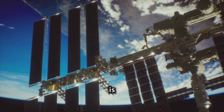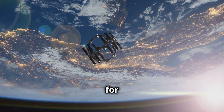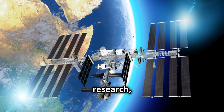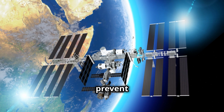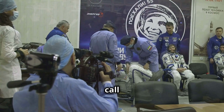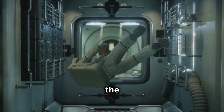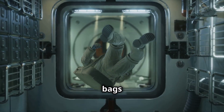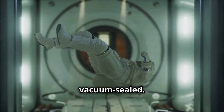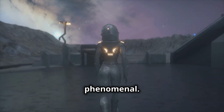Life on the ISS is both exciting and challenging. Astronauts from different countries stay for about 6 months per mission. Their daily activities include scientific research, exercising for 2 hours to prevent muscle and bone loss, and regular maintenance. They also get to video call their families and participate in public outreach events. Sleeping on the ISS means strapping into sleeping bags attached to walls, and food is specially prepared, dehydrated, and vacuum sealed.